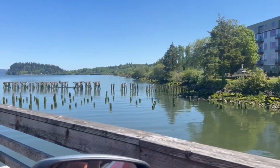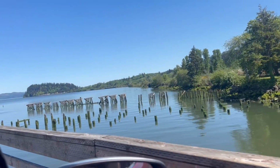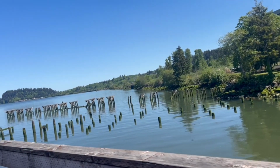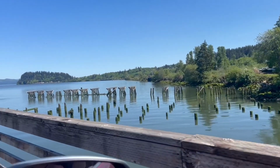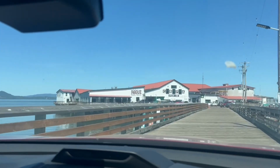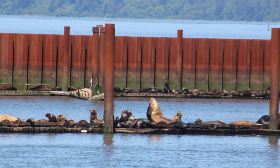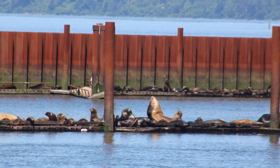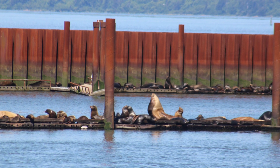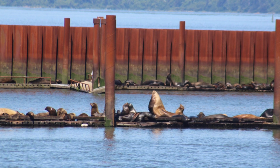So when we were looking for some place to eat lunch, we went across this narrow bridge to this building on the other side. And when we got there, the parking lot was so small and there was absolutely nowhere to park, and we had to turn around. And when we were leaving back to Seaside, we stopped at this rest area in Astoria and realized that we had found the jackpot of sea lions.